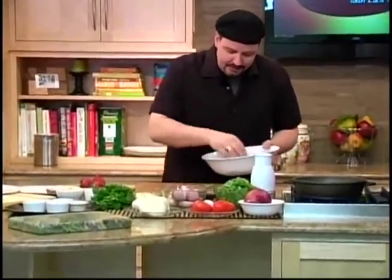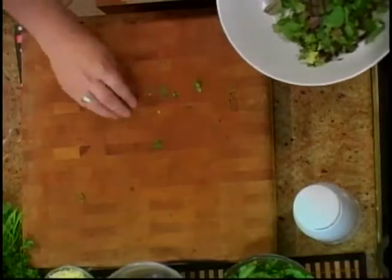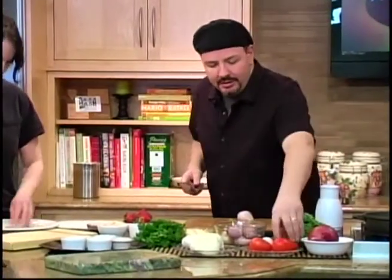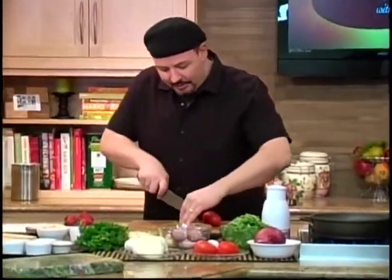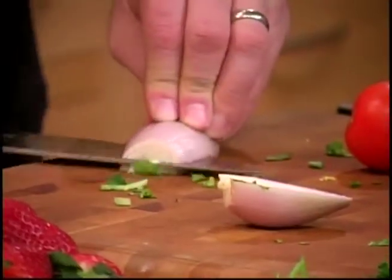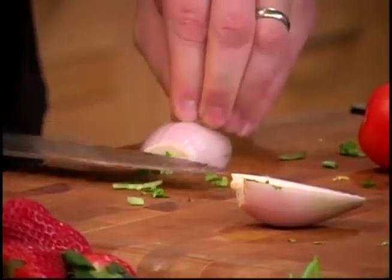Now, by chopping it too, what's going to happen? It's going to be this nice fine chop of a salad, and not only will you get all the flavor, we're going to put in there some shallots, some tomatoes, and some balsamic and mozzarella. But everything about it is going to be chopped really small. So once it goes on the salad, it's going to be absolutely yummy.